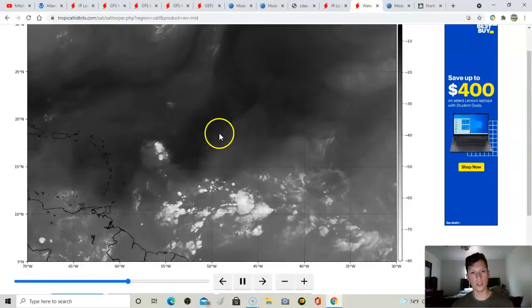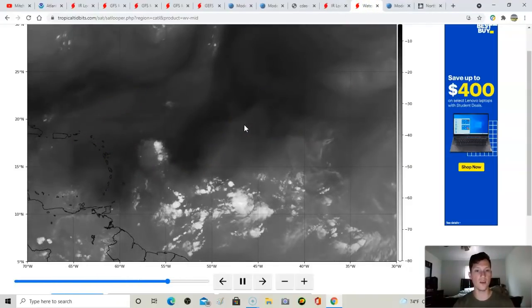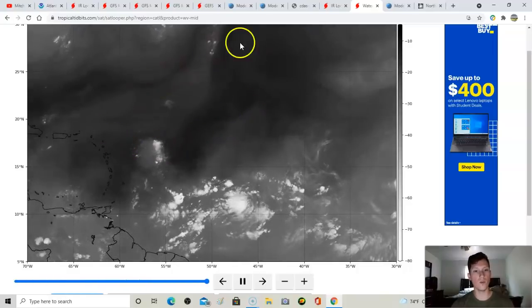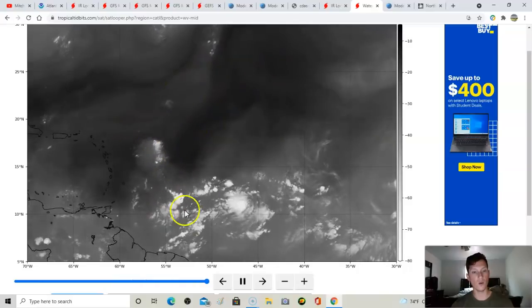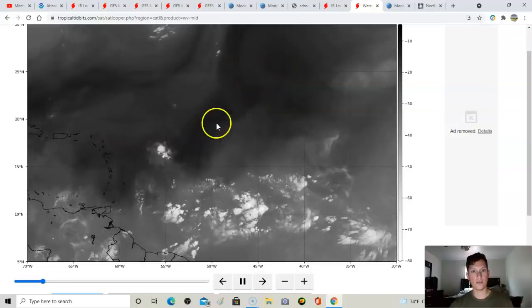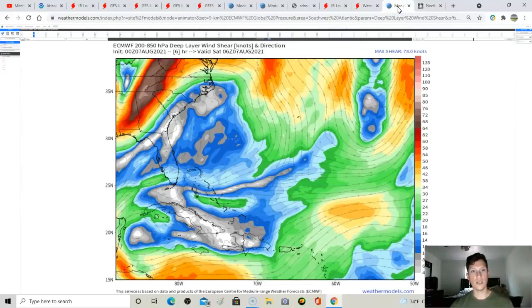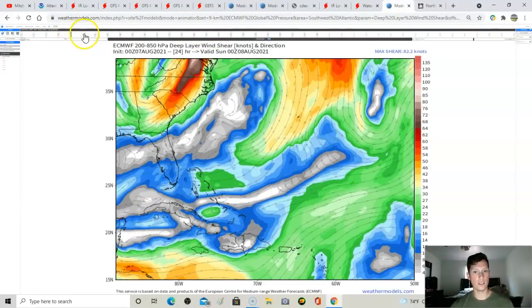I will notice there's an area right here that's almost like an upper level low. It might be a TUTT interaction here that has drier air. It's going to fight some shear right here. Whatever develops, and I honestly think that's what's going to end up killing the one out in front. So there are actually some unfavorable conditions right here briefly, and I'll show you that here.